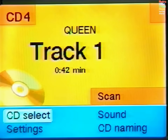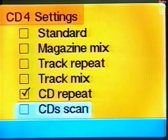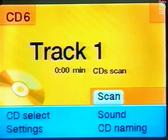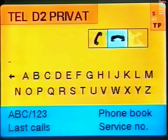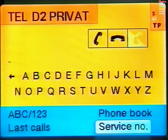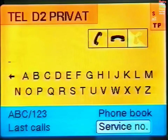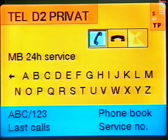Using this selection, you can play all CDs in the stacker individually for around 8 seconds. The telephone number of Mercedes-Benz 24-hour service is also stored in command and can be dialed direct by pressing this button if you have the telephone option fitted.